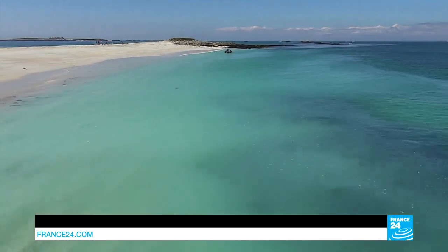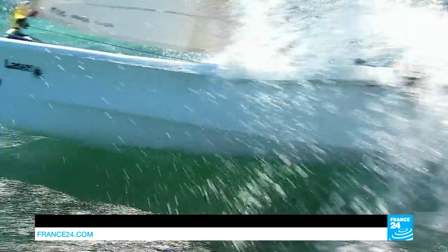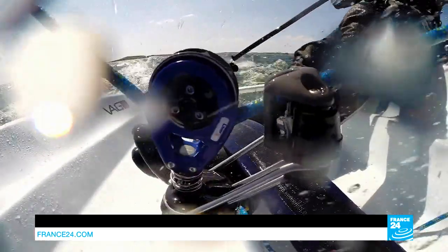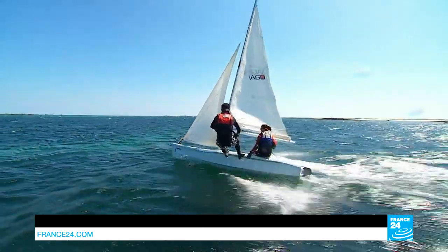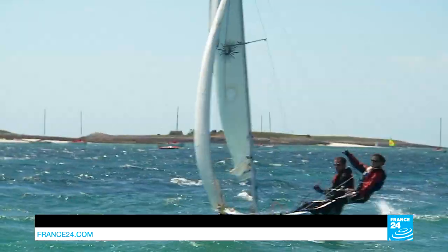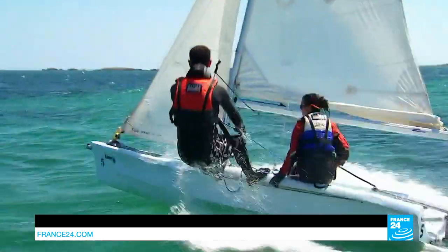This landscape has become a playground for sailors from around the world. For them, the archipelago is more than anything else, a training ground. Every year, 15,000 students come to camp out on the islands without water or electricity. It's said that the Glenan Islands are like a bug, one that Camille caught at a young age.